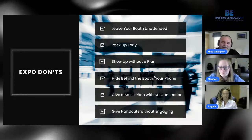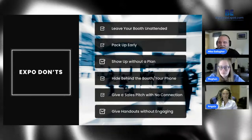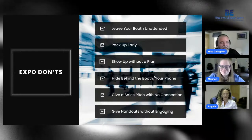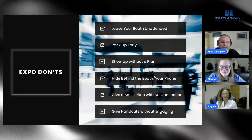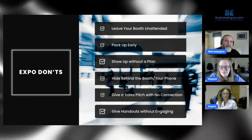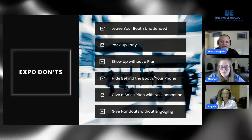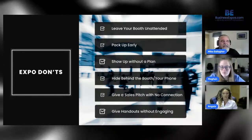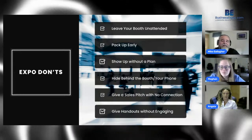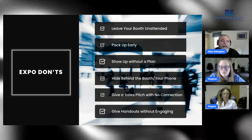And then, giving handouts without engaging. It's the same thing, man. If somebody shoves something in my hand, it's literally going in the trash next. It happens a lot if you're out in the city or going into a restaurant or a bar. People are handing out flyers and shoving things in your hand. Nobody likes that. Use it as an opportunity to slow them down a little bit and have a conversation. Then let's see if they're a good fit for what you're handing them.